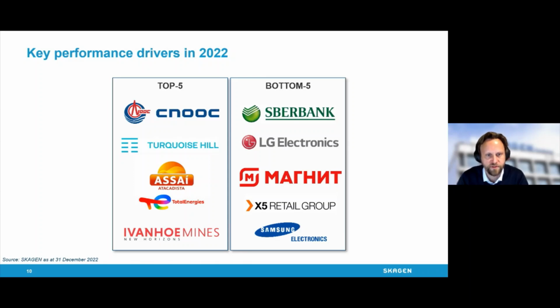If we go through the positive contributors, the most important one was Chinese E&P company CNOOC, which delivered strong absolute returns during the course of the year, both driven by attractive energy prices, but also from more clarity around their shareholder return policy, including a special anniversary dividend in that company.